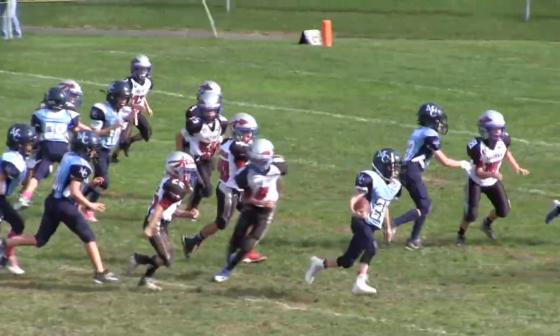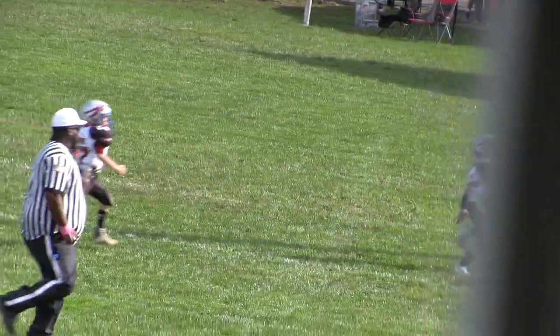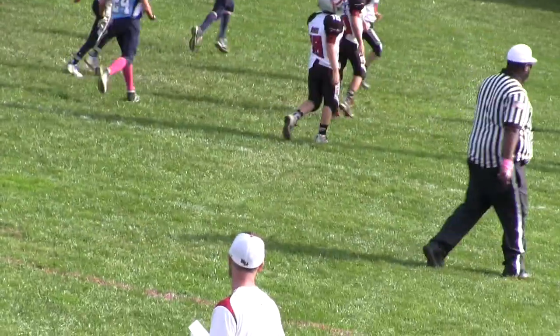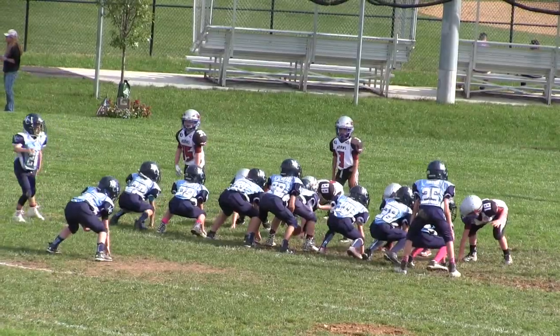A little false start. Oh, first to the outside of the counter play. One man to beat, and Stephen's going to get in. The touchdown. Nice run by number 20.